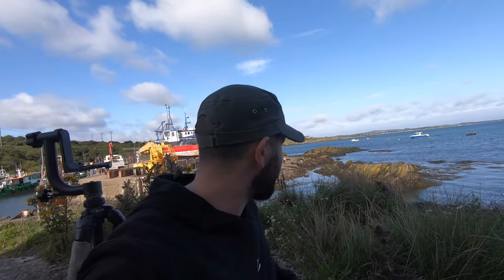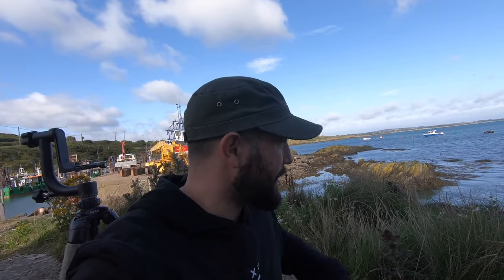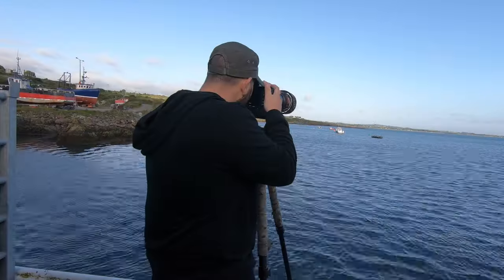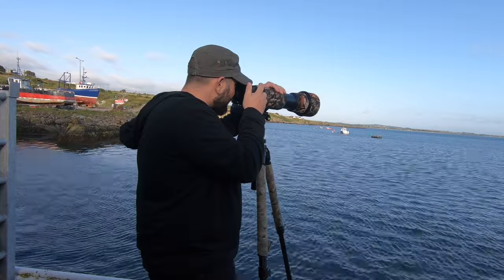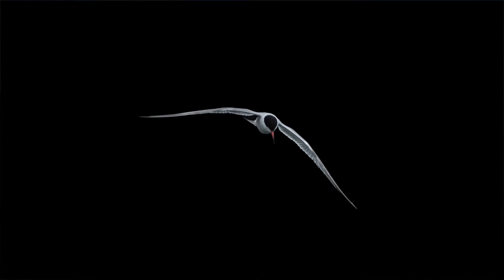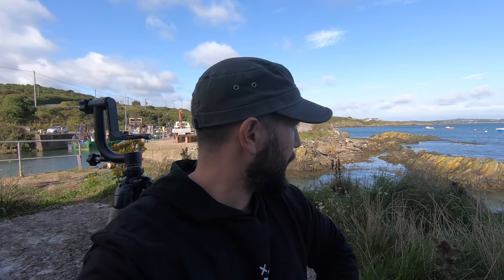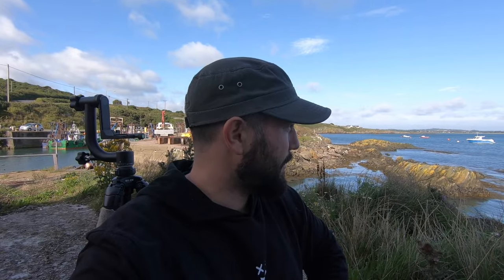So many seals out there. There's quite a lot of terns about. I tried to get some photos of the terns as they were flying around here. I'll show you guys those photos now, but I don't think they're any good. I can't really tell till I bring them home. But I got some photos of the terns flying here. And yeah, what a morning.